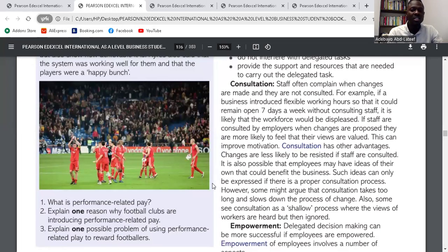However, some might argue that consultation takes too long and slows down the process of change. Also, some see consultation as a shallow process where the views of workers are heard but then ignored. So look at the two problems about consultation. The first one is that because you seek the opinion of others, it may take time, and this slows decision making. Two, they see it as a shallow process. Why? You just want us to be aware, our opinion will not be counted. Our opinion doesn't matter to you because you're still going to do whatever you want to do. You just want us to be aware, just like a formality. Do you get it? Yes.